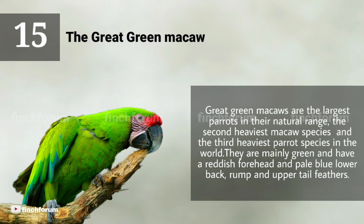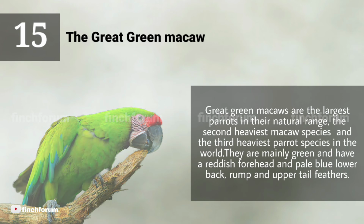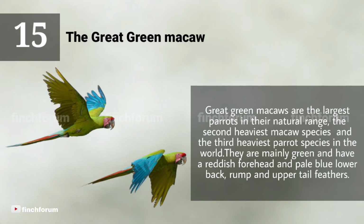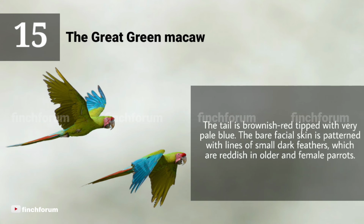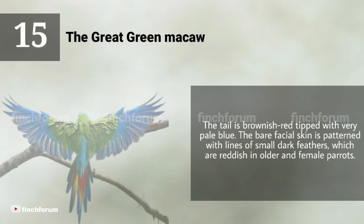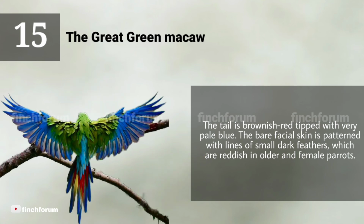Great green macaws are the largest parrots in their natural range, the second heaviest macaw species and the third heaviest parrot species in the world. They are mainly green and have a reddish forehead and pale blue lower back, rump and upper tail feathers. The tail is brownish red tipped with very pale blue. The bare facial skin is patterned with lines of small dark feathers, which are reddish in older and female parrots.